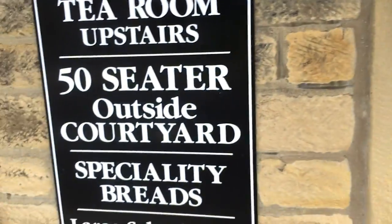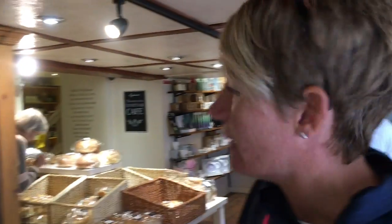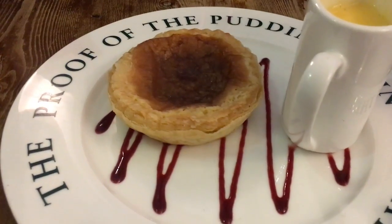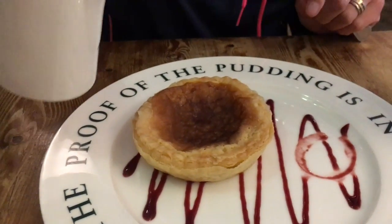And you can have a cup of tea as well. Let's do that. Either buy one here or upstairs to the tea room. Upstairs to the tea room. Ta-da! The proof of the pudding is in the eating. And there we have. All right then. And this is a Bakewell pudding rather than a Bakewell tart.